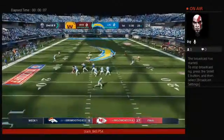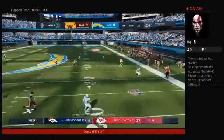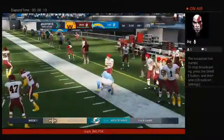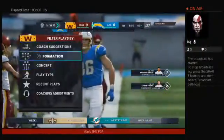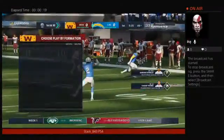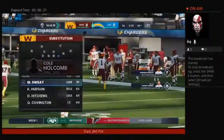Off the play fake to Eckler, it's Herbert. Rolling to his right. And right side hitter's got it. And he'll take us to the other side of midfield before going out of bounds. That one covers 24 yards. It's a first down. 9-yard line.